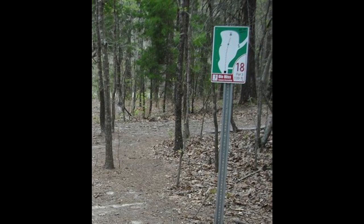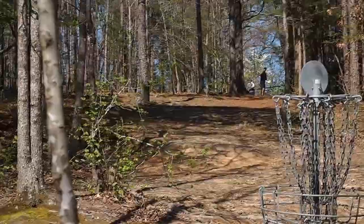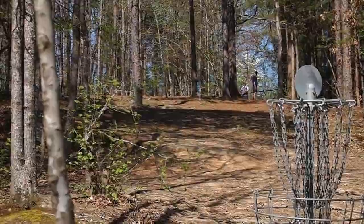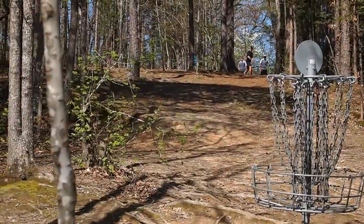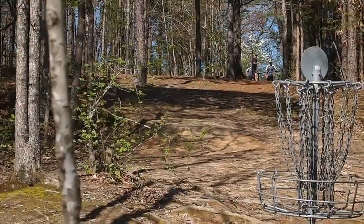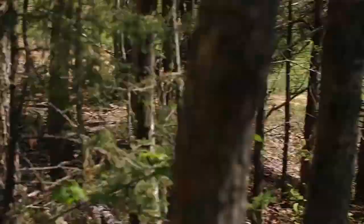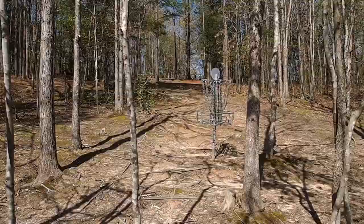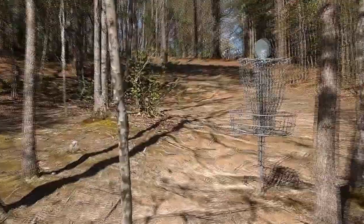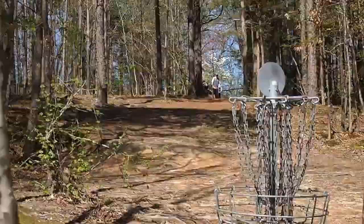Okay, hole 18, I think it says it's 138 feet downhill. Another nice little ace run here. I think we have Jeff up here first. Hyzered out on him a little earlier and did not catch any of the backstop all the way through. Alan up next. Get in there. Looked like it was pretty close. Caught the backstops.